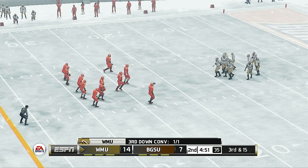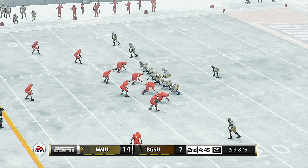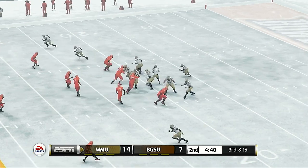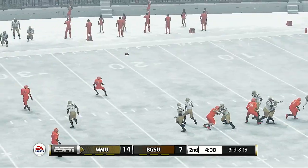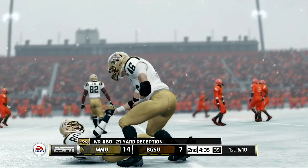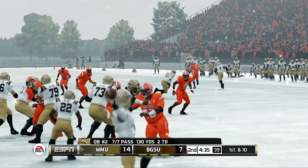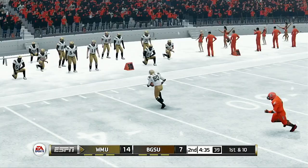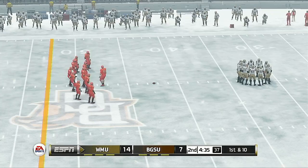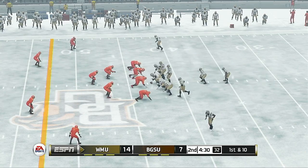From their own 22-yard line, it's 3rd down. Throws complete, and he's got space to work. Brought down at the 42. That's good for a gain of 20 yards. First down. From their own 42-yard line, 1st down.